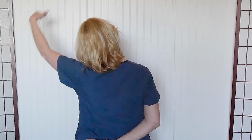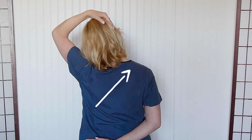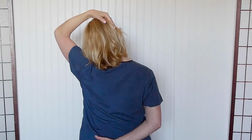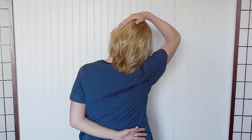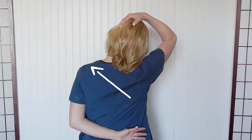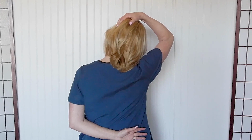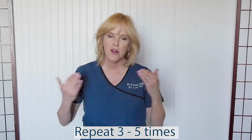Drop the head down. Bring the hand here, and you're going to push up against your hand for 10 seconds with 10% of your strength. And I'll go to the other side and do it again. Pushing up against my hand for 10 seconds with 10% of your strength. And you'll want to repeat this 3 to 5 times. You do want to do both sides to create balance, but definitely stretch out the affected side more, as well as massage the affected side more.